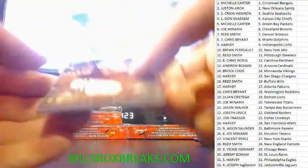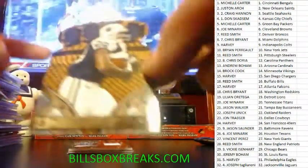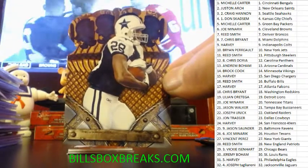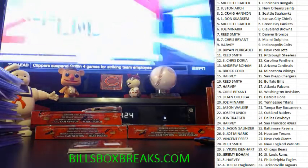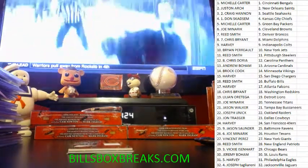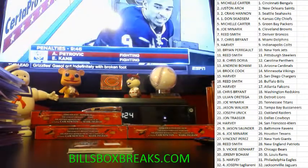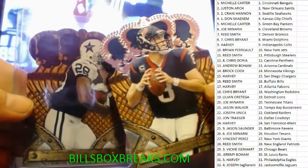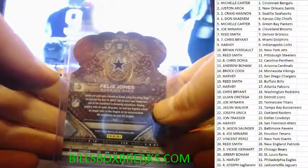Base hit for the Jets. What is going on with this card? Is this a misprint? Look at that. What the hell happened there? For Felix Jones. Misprint or error card here. Something didn't go on. The crowning didn't go on. It's missing its crown. It's missing the silver crown part. Maybe that rare Bears or Cowboys collector might want that.